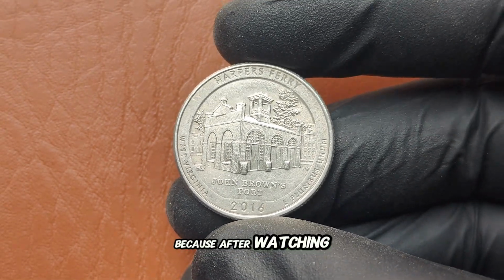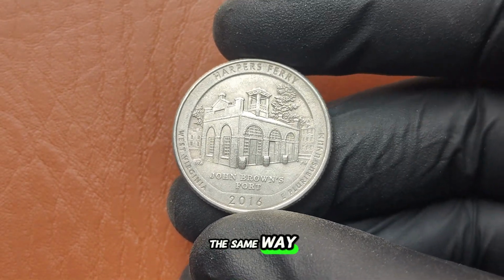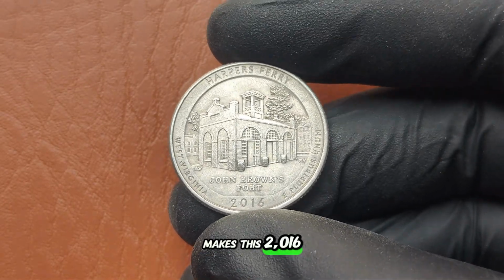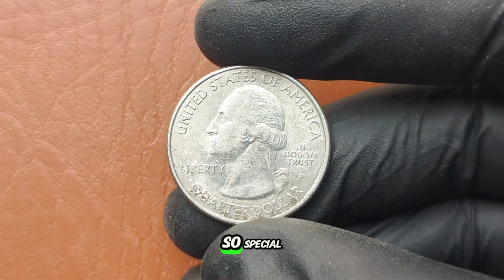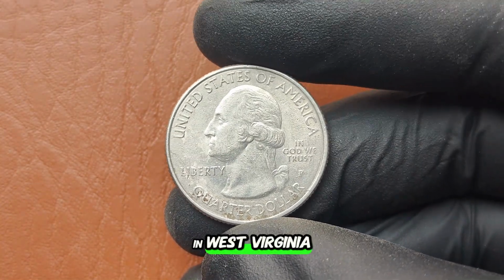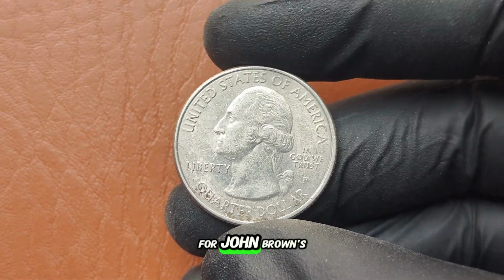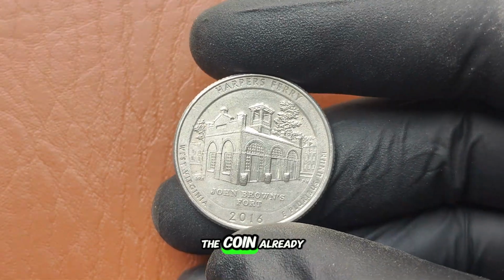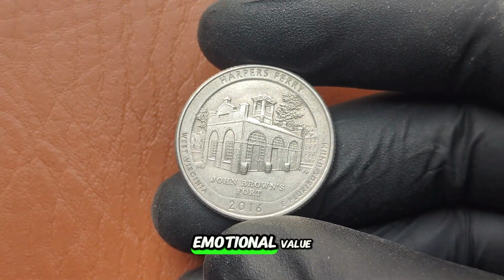Because after watching this, you'll never look at a coin the same way again. Now, let's dive deep into what makes this 2016 Harper's Ferry quarter so special. Released to honor the historic town of Harper's Ferry in West Virginia, a site known for John Brown's rebellion and its powerful role in American history, the coin already carries cultural and emotional value.